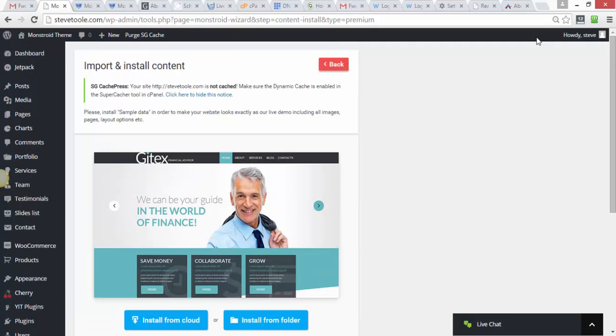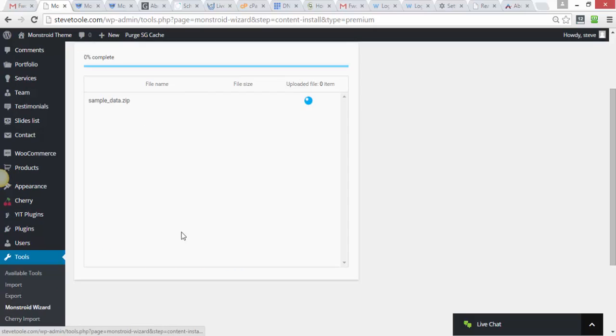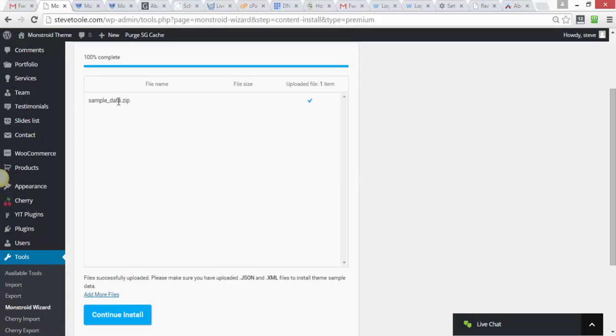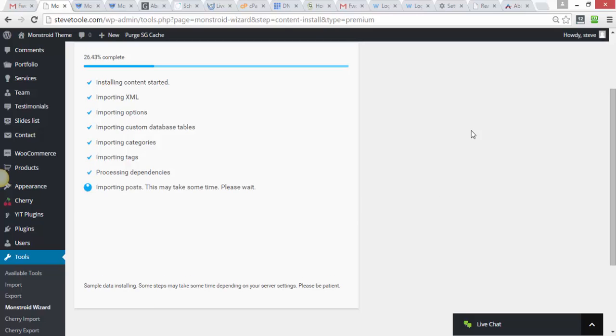But we want to install the demo content, okay? So it says import and install content, and we want it to look like this. So I'm going to hit install from cloud, and it's got sample data here, okay? And we're going to hit continue install. And now it's downloading pages, designs, layouts, sample layouts.